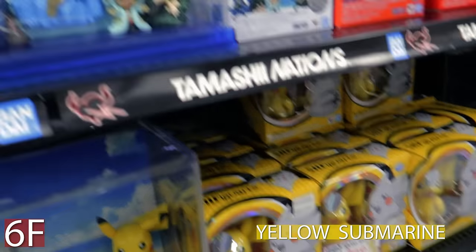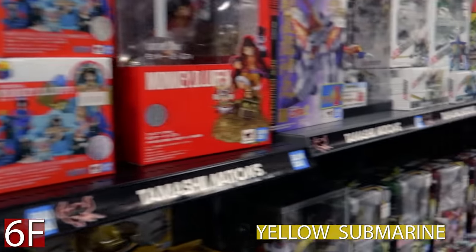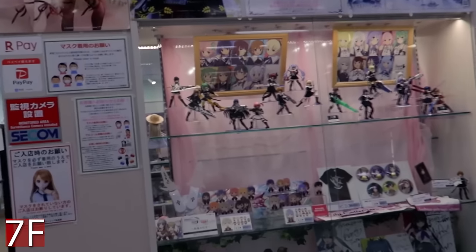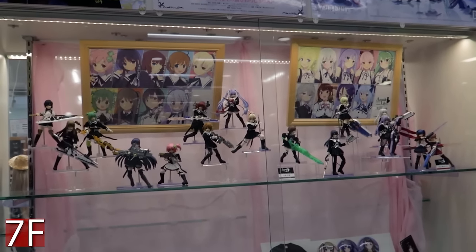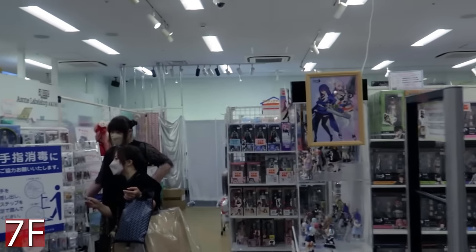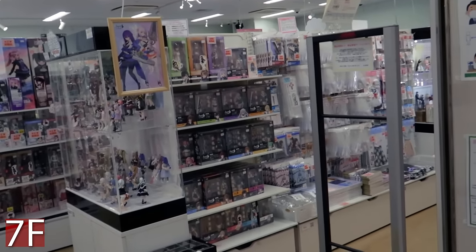Some Pokemon figures as well if you want to. The One Piece crew. Okay, number 7. The Azul Label Shop Akihabara. So this is more if you like Japanese idols and stuff. Last Bullet. I really don't know much about those, to be honest. So yeah, if you're a guy or a girl, if you like those, then you can go there.